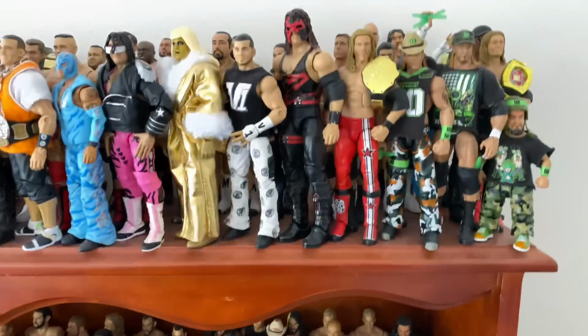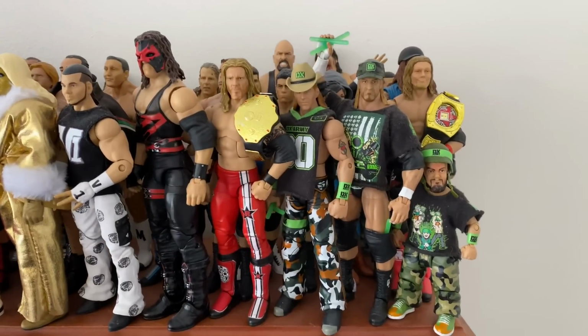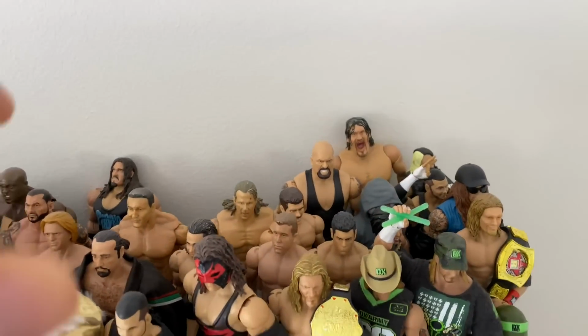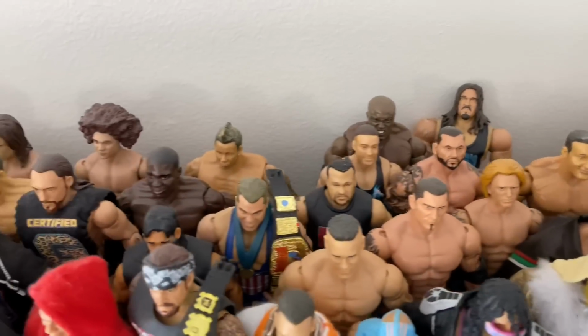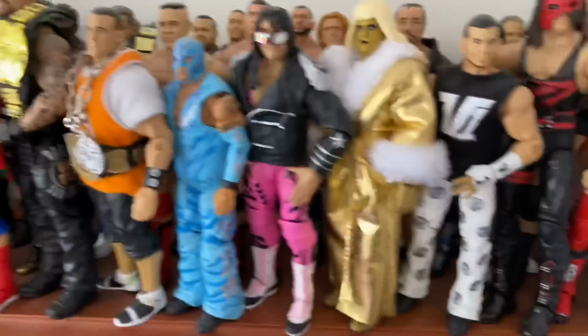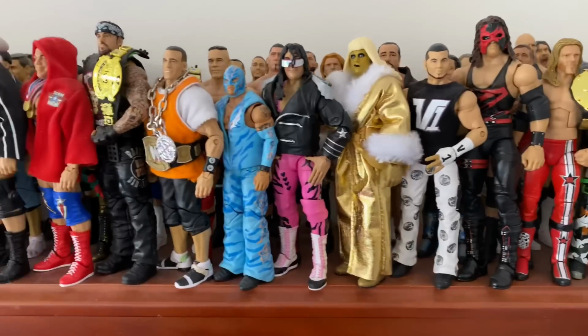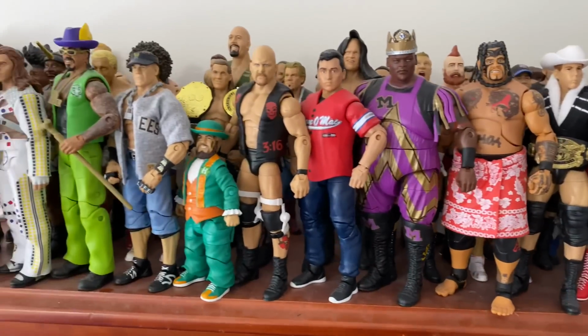And then up top, I call this the Ruthless Aggression era shelf. We have DX from 2009, that's PG era. And we've got a ton of figures back there I can't even get to. Most of these figures back there I don't even really touch, but some good ones back there. At the front here, we have the Ringside Collectibles Kane, really awesome figure. A lot of cool figures up front here. Very, very nice shelf at the front.